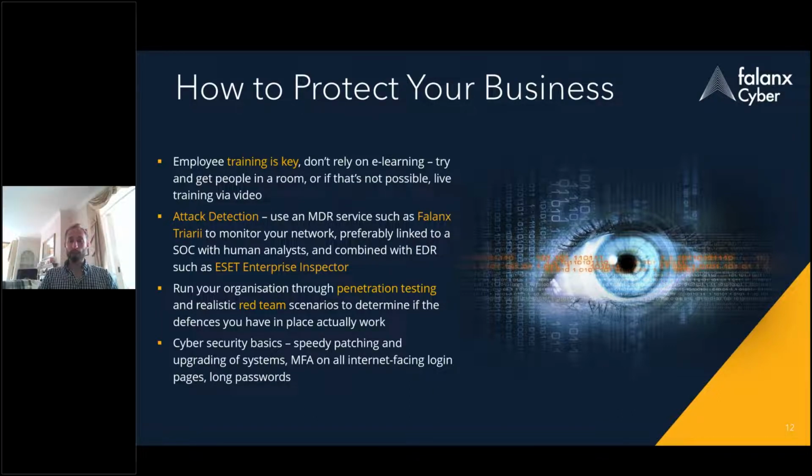So I think employee training is absolutely key, and don't rely on e-learning. For regulatory reasons, you may have to do staff cybersecurity awareness training. The easiest way you may think to do that is to buy in an e-learning solution where once every 6 months or so, they run through some modules, they do a quiz, and then you get a tick in your box to say you've done your cybersecurity training. Great, except it makes almost no difference to the security of your business.